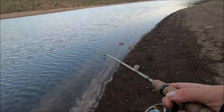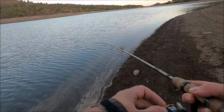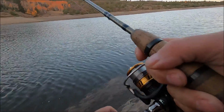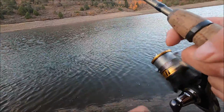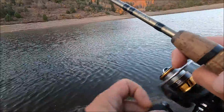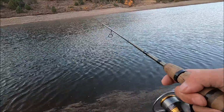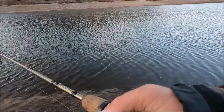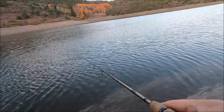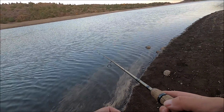Oh, it just got hit. Oh, either that or I got something stuck on it. I can feel it. I mean, I suppose that could be a very small fish, and I think it might be. Oh yeah, it was a very, very small fish that bit it. So anyway, one little fish. He's already back in the water, but that's a good sign that there's at least one fish up here.